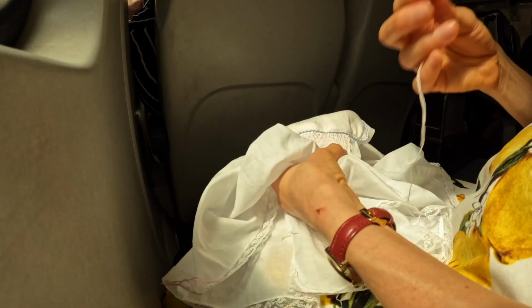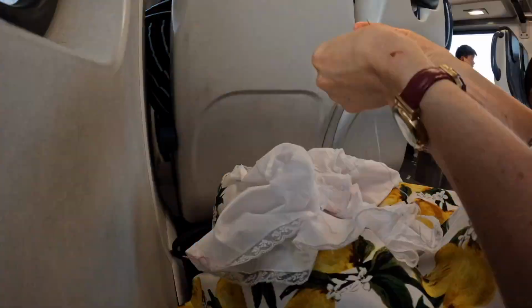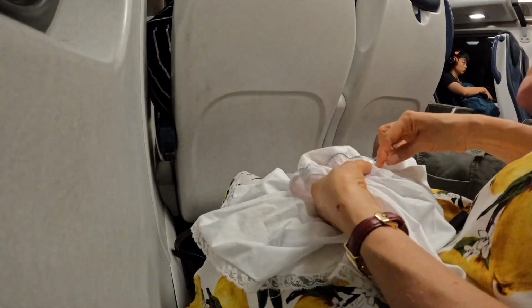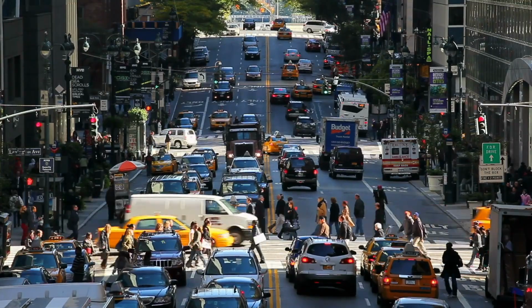I am only on this New Jersey Transit for about 25 minutes, but that is enough time to finish up this little garment. Well, I'm almost done with it. I've got the smocking on the front and back, and she is almost done. But more importantly, I am enjoying myself. I am excited about getting to experience New York again. I am sewing my way through my travels. So, I mean, really, what more could you ask for? So far, I've also gotten to speak to a couple of really neat individuals and just enjoy hearing their stories.